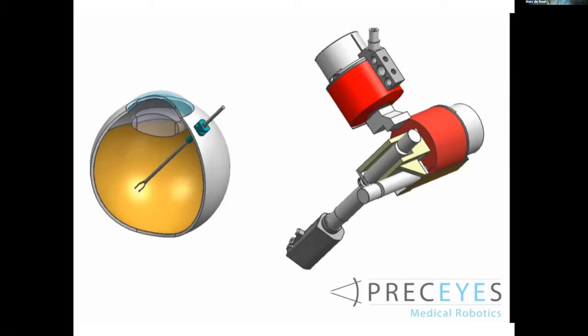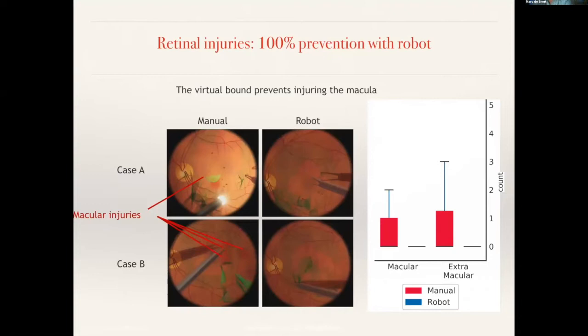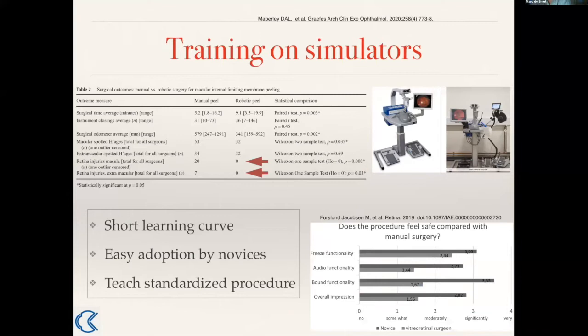In addition to a lot of other features, for example, if you place a bound, you'll be unable to cause any retinal damage, as we've demonstrated here in a simulation performed in Your Retina in 2018. At the same time, using training simulators, it does show that time is somewhat longer, but you do avoid the injuries that I've mentioned. There are features in there, for example, freeze functionalities, the fact that you have a bound, an audio function that tells you when you're getting closer to the retinal surface. You'll notice that there's a difference in acceptability, or the idea of feeling safe. Beginning surgeons, novice surgeons usually like all of these features, and somebody who's experienced, i.e. a key opinion leader, doesn't feel that it's necessary.